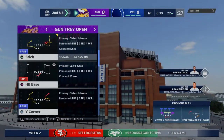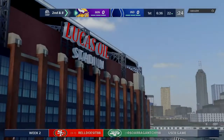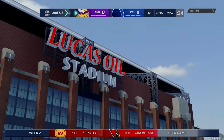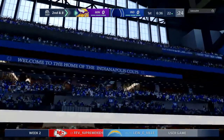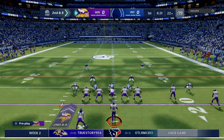We often talk about whether they take a good first step or not. Many times you just don't take any step. Just get your feet moving, get your body going. And then once he made the read, he was able to make the play. Second and 8 coming up.